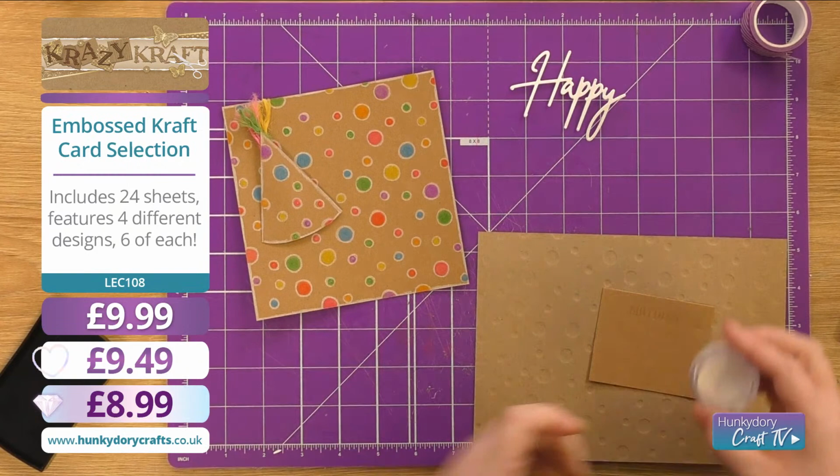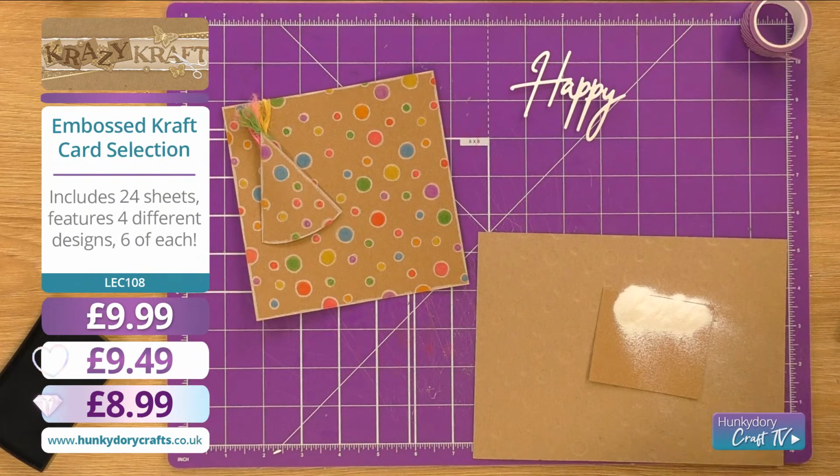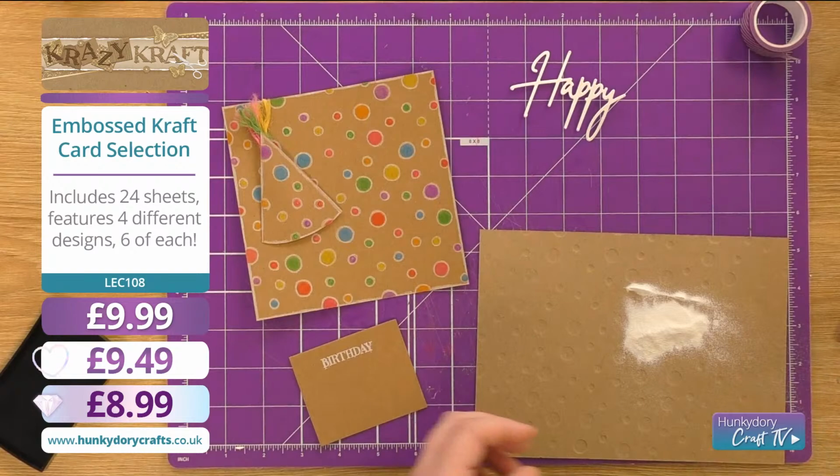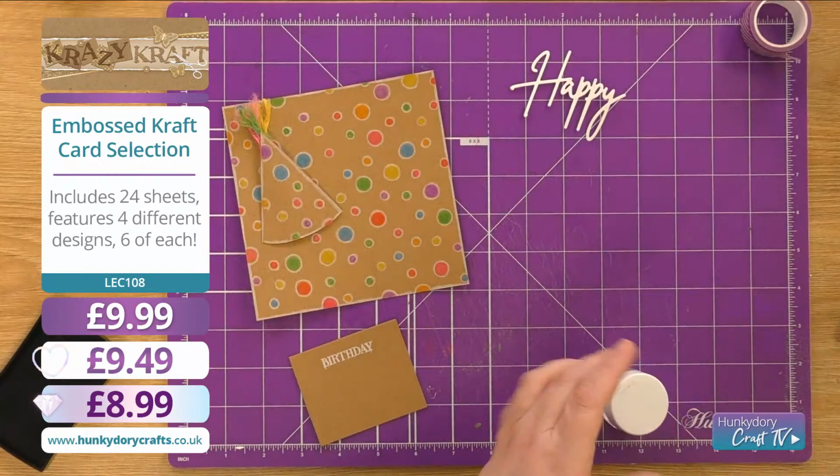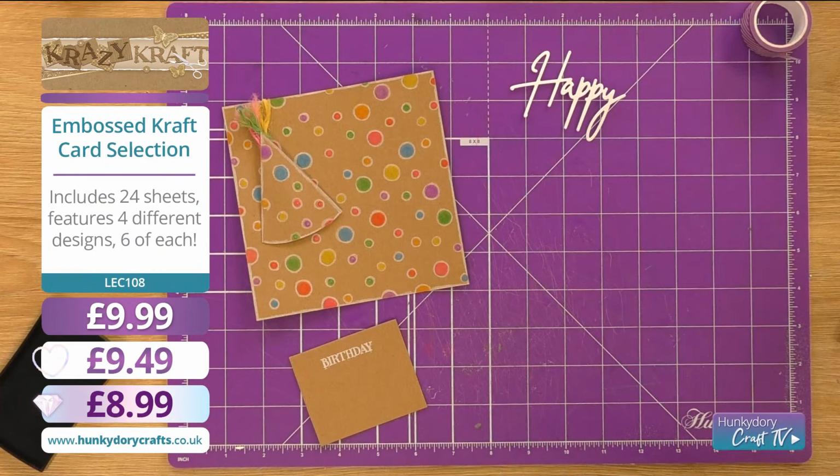Oh, this is fun with the aircon. Tap that off. Even though the white outlines on the card and the party hat are such a simple thing to do, doesn't it look great? It really does. I really love it. Just adds that little bit extra to it. And again, if you want to use your gel pens instead, absolutely perfect.